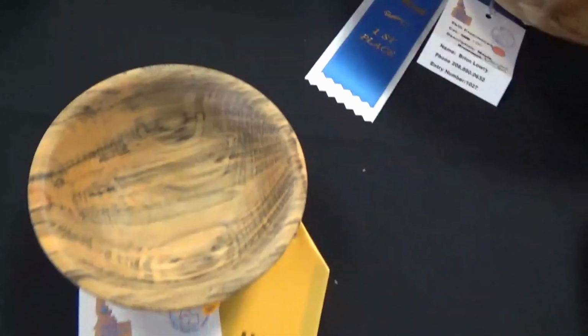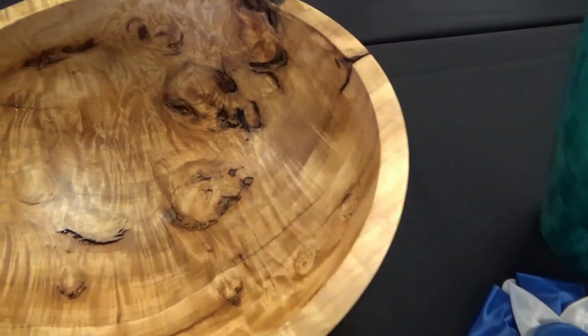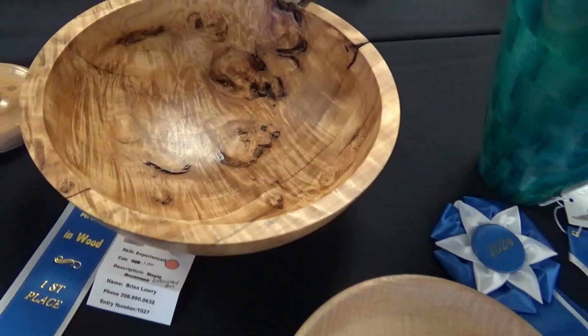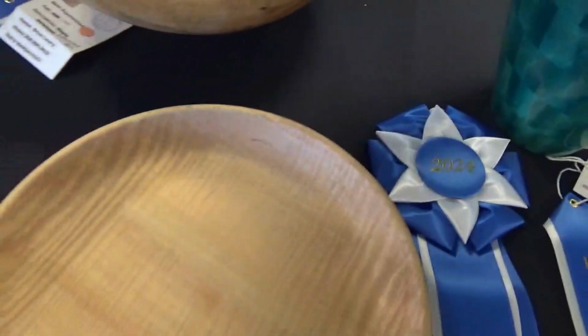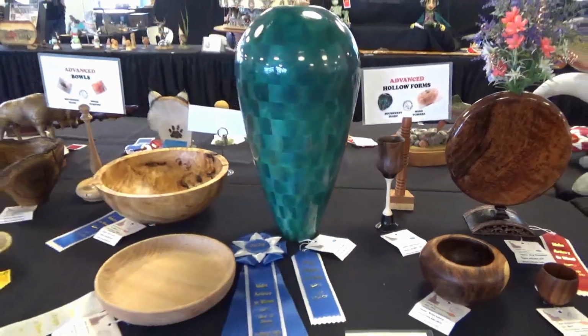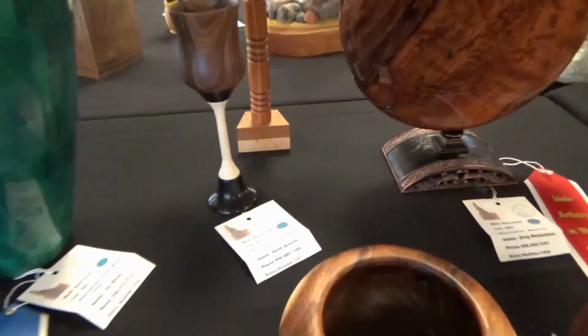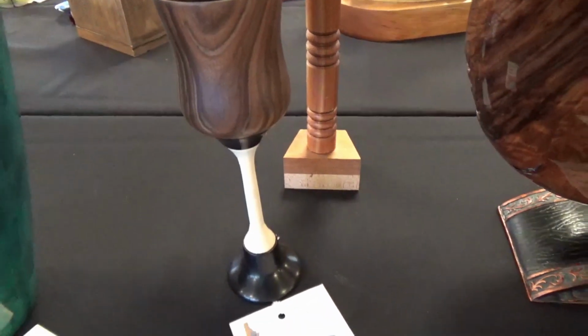I don't know about you, I've turned a few things on a lathe, but when I turn something like that, I crack it all over the place. So that takes some advanced skill to be able to make that without cracking all those spalts and burls in there. I'm going to back off so we can see this one. This one's huge. Huge vase, hollow form, all the way down to the smaller ones.